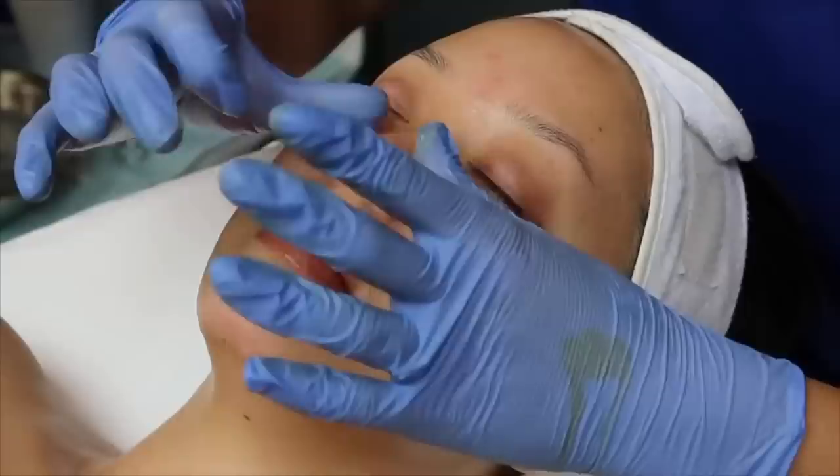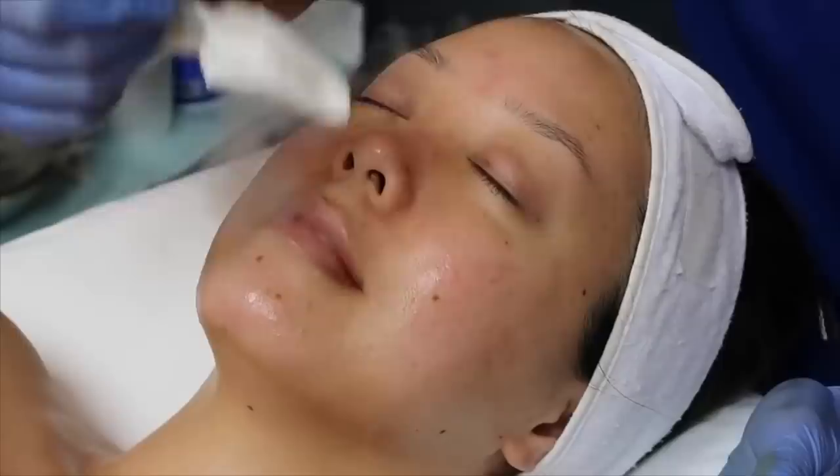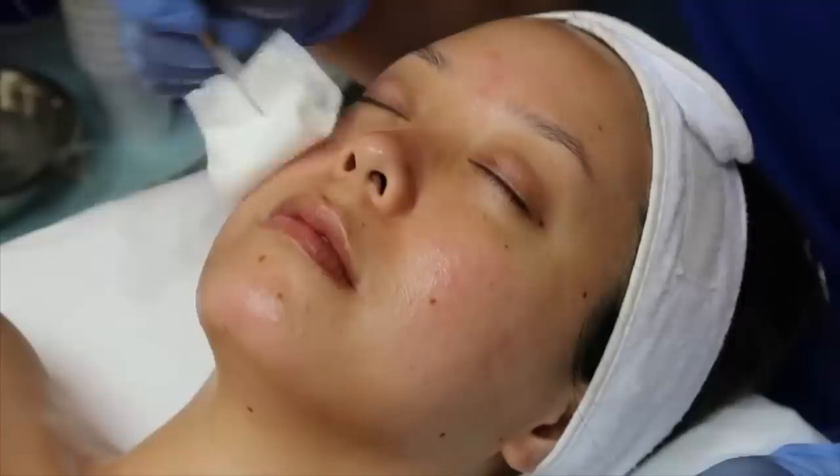And sealing everything off with cryogen therapy. This helps with any irritation, any redness. It closes up the pores and seals everything in. It's essentially dry ice on a cotton pad, but it feels amazing. And this was the first time I had it done in a facial treatment. So really lovely and just the perfect cherry on top.